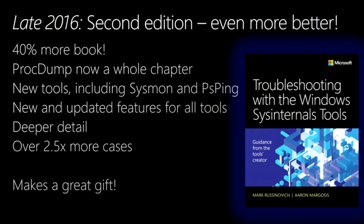So about a year ago, it came out just after Ignite last year, we came out with a second edition. And this time we retitled it because Sysinternals Administrator's Reference kind of narrowed the audience a bit too much. This is just, if you need to do any troubleshooting on the Windows platform, these are the tools you want, and this is how to do it. We went into a lot more detail in some areas. So for example, Process Monitor.